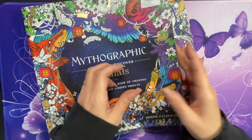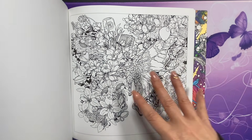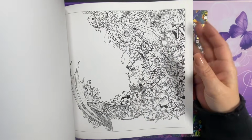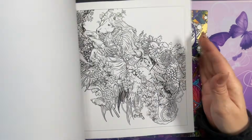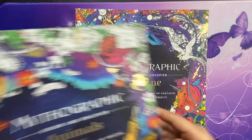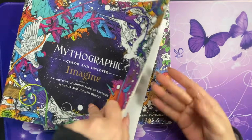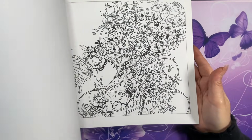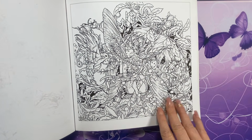But when I look at these books, they definitely stress me out. Look at how much detail is in here. I know some people love the Mythographic books, and I like the art, but it just causes me so much stress to try to color these. And I wish I wasn't like that, but I am. This one was animals, and then I've got Imagine. And they are awesome. It's just, I mean, look how much detail is in this.